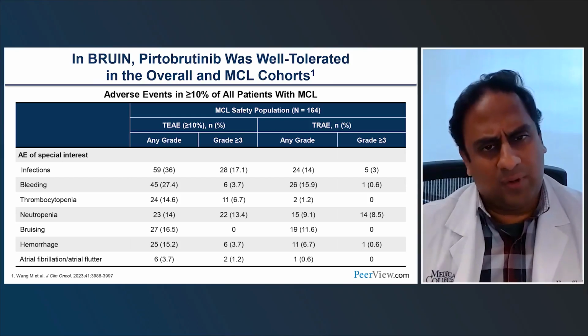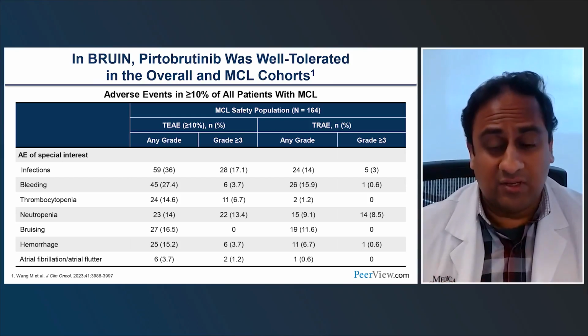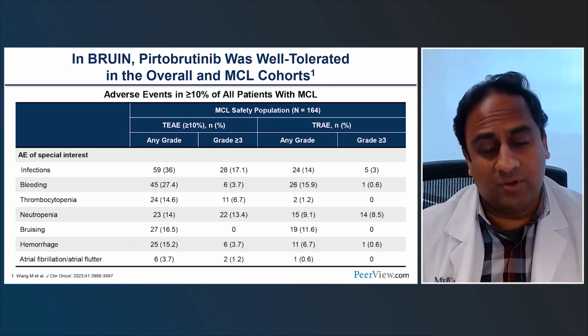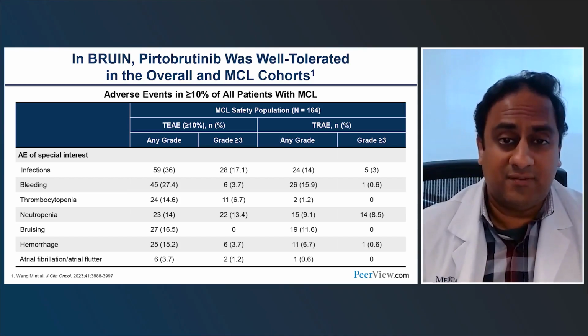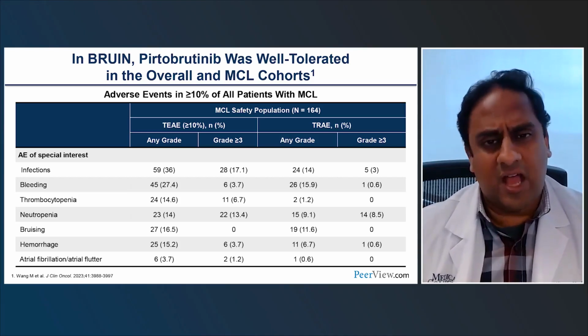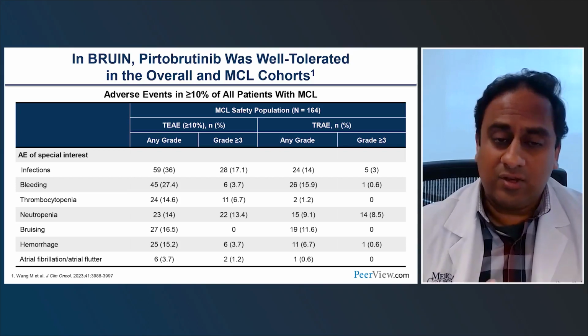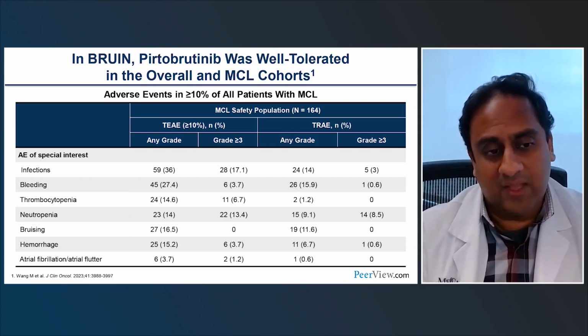So what about pirtobrutinib? So Toby went over some of that efficacy data, which I think is clearly very compelling, especially looking at those patients who were previously exposed to BTK inhibitors. But again, with the new drug, we really need to think about safety. How does a non-covalent BTK inhibitor look compared to the covalent BTK inhibitors? And you look at the safety data, and I would say that overall, it was very encouraging.